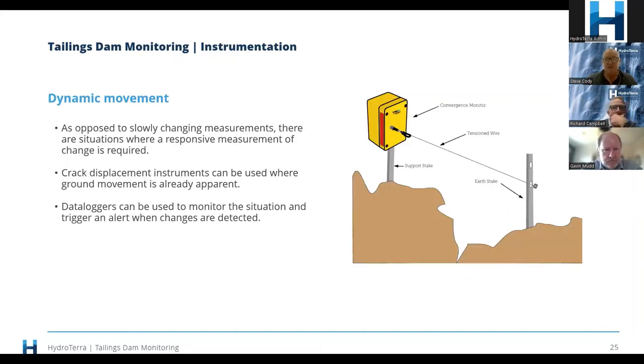Now, once you've got cracks happening and you've got something dynamic happening, you would use something like I show there, which is a crack displacement monitor. Essentially, if that peg on the earth stake moves away from the support stake, you know about it. But there's a couple of weaknesses with that, which is if you've got clumsy miners working around there or wildlife to trip over that wire, that's going to mess things up and scare the daylights out of people. And I've also seen them hit a resonant frequency during the wind and vibrate.